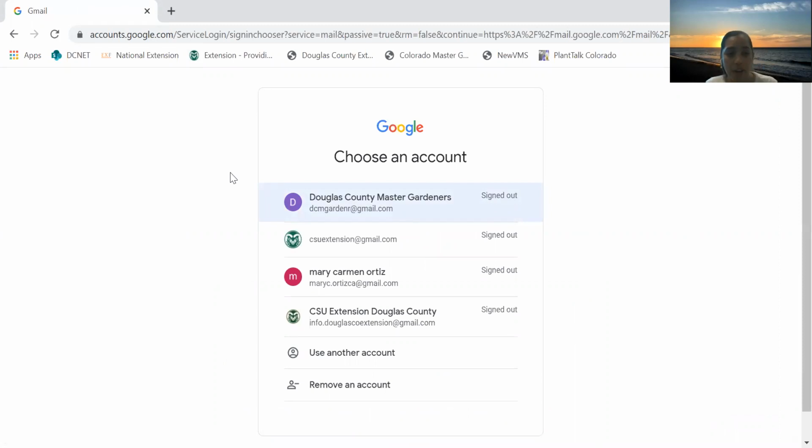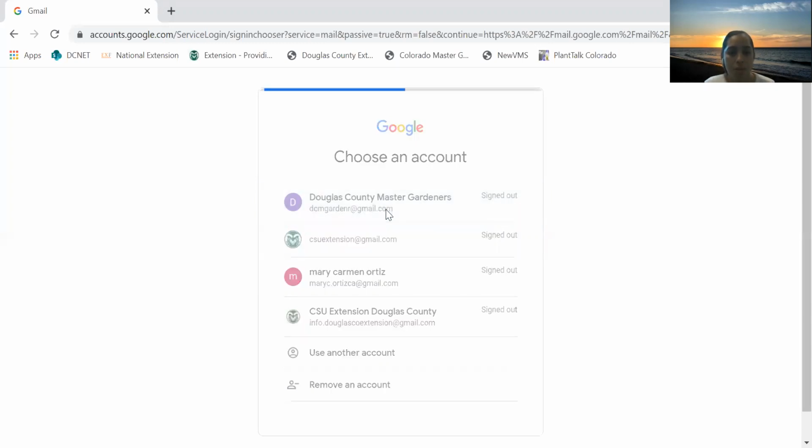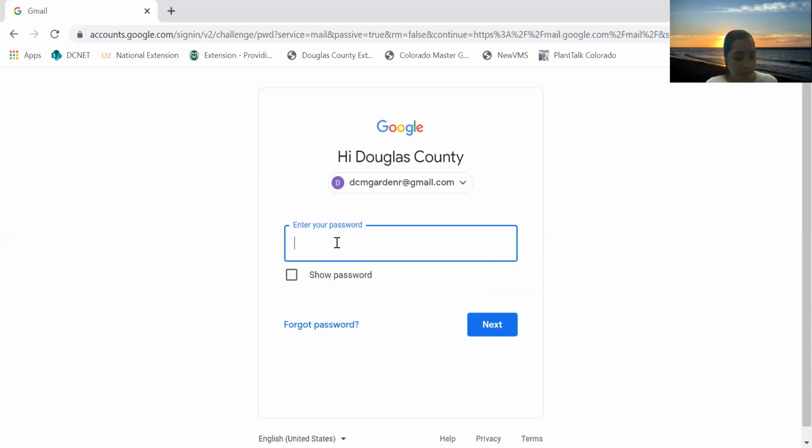In this case, these are all my accounts that I have to manage. So you will click on the Douglas County Master Gardeners, and the username is dcmgardenr@gmail.com. This is also on the event description, so if you don't write it down somewhere, you can also find it there. I click on there, and the password is also in there, and just as a reminder it is CMG Douglas 2021 exclamation mark. So you will click on next. This will show you the password in case you want to check it. And you will click next.